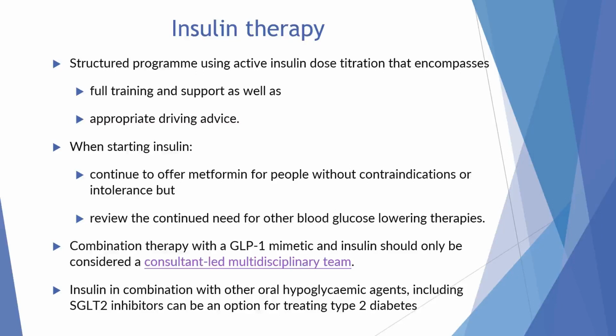When starting insulin, we should continue to offer metformin for people without contraindications or intolerance, but we will review the continued need for other blood glucose lowering therapies. In general, combination therapy with a GLP-1 mimetic and insulin should only be considered along with specialist care advice and ongoing support from a consultant-led multidisciplinary team. Insulin in combination with other oral hypoglycemic agents, including SGLT2 inhibitors, can be an option for treating type 2 diabetes.